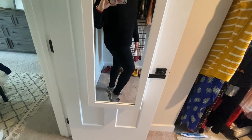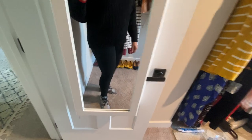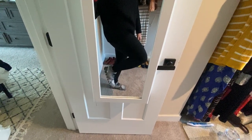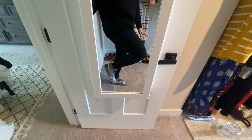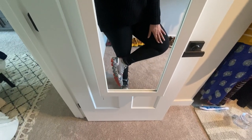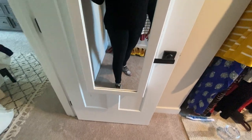Someone actually told me about them because I work in the medical setting and I do a lot of walking at work. So I was really looking for another pair of sneakers that would be super comfortable with me being on my feet all day long for more than 8 hours. And these are so comfortable. I absolutely love them, so I just wanted to share them with you.